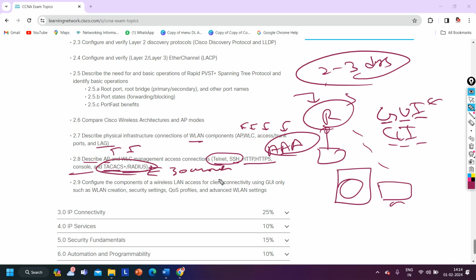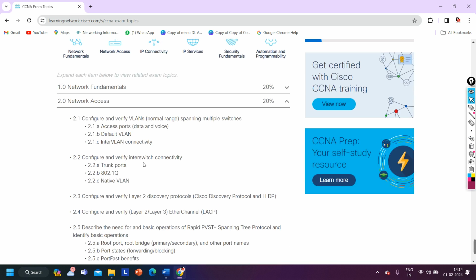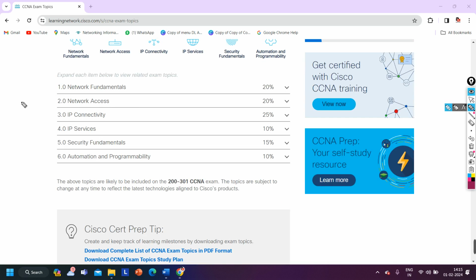Fine. Then configure the components of wireless LAN access for client connectivity using GUI only, such as WLAN creation, security setting, quality of service profile, and advanced WLAN setting. So when I access the WLC or AP through GUI, I will show you all these configurations: WLAN creation, security setting, quality of service profile, advanced WLAN setting. These are again part of wireless. So complete this section. Network access will take around 6 to 8 days, max 6 to 8 days. This portion, 10 to 12 days.